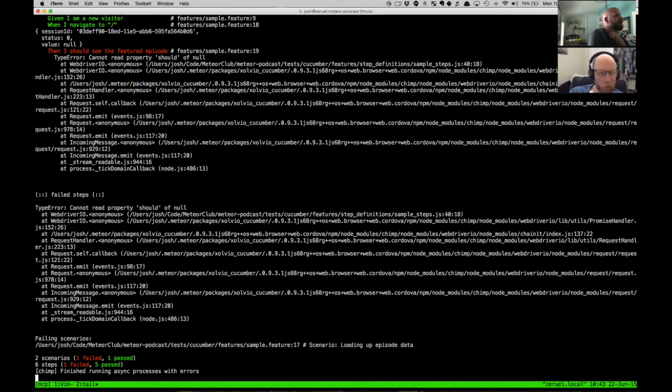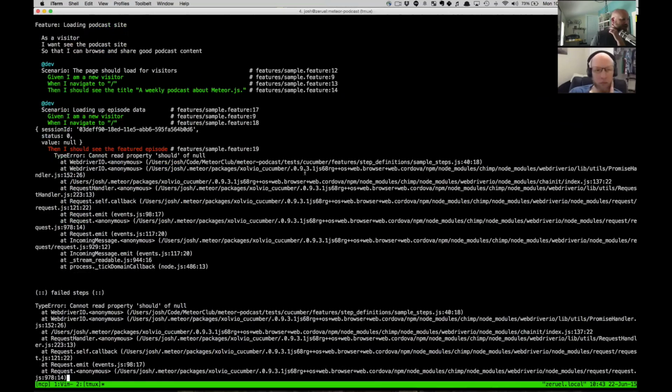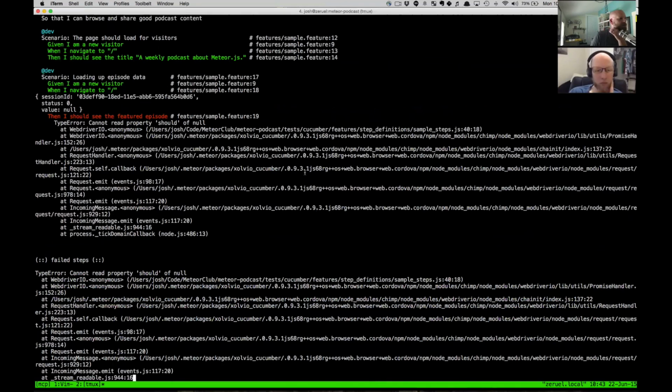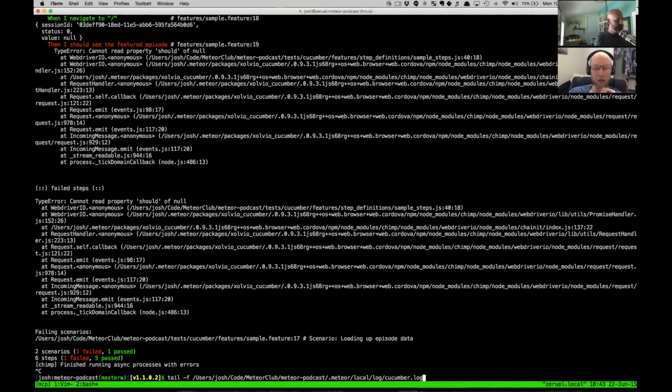The status is 0, and we have a session ID. So it made a call. We didn't get anything back. But in reality, what we want to see is something logged out into the logs. Ideally, you have that logged in there. That's the cucumber log. Is that the only log we get? Yeah.